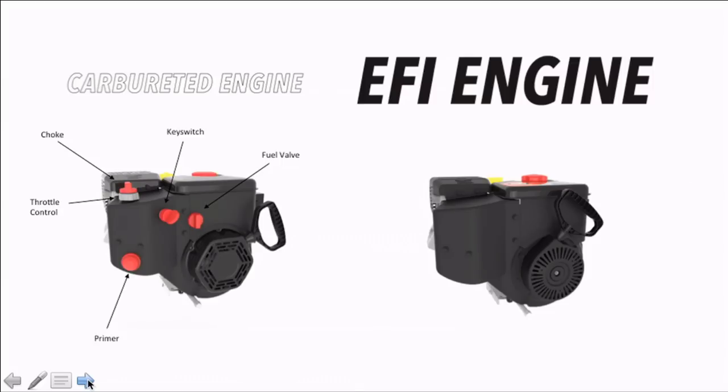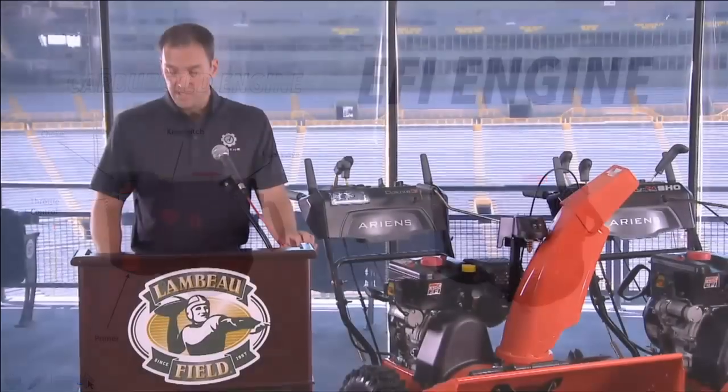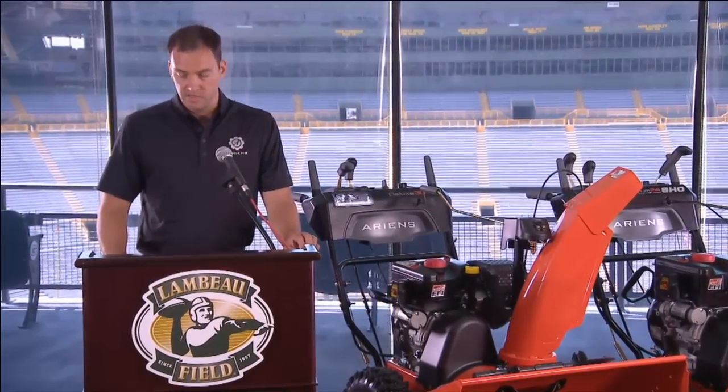On the right, you'll find an EFI engine, which is surprisingly very stark and doesn't include any of these controls. So the controls that we had to retain for the electronic fuel injection, the throttle control and the key switch, we've actually moved them up to the dash in an effort to improve the user experience as best as possible. So we want to make sure that we're always focusing on user convenience when we're delivering new products to the market. EFI is really simplified, as Matt mentioned.